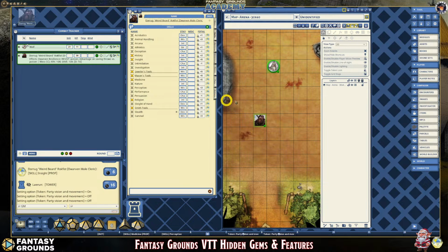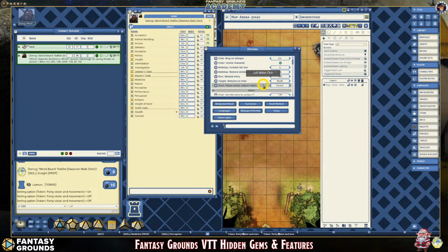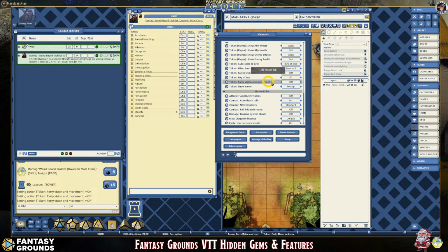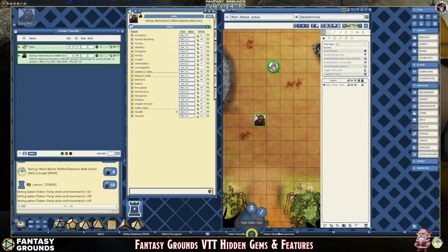So an answer to this is, first I'm going to go back to the options and turn that off. I don't want party vision and movement on, because I'm using an extension which doesn't require that. So it's off now. I don't really need these shortcuts anymore, so you can right click and delete those. But I just showed you the vanilla way of how to do it.